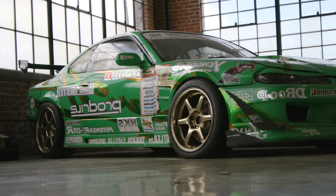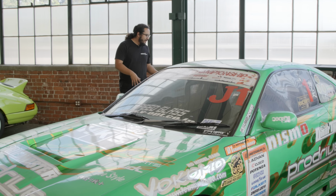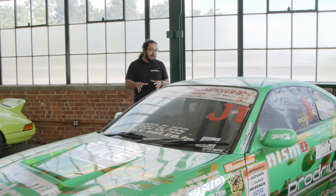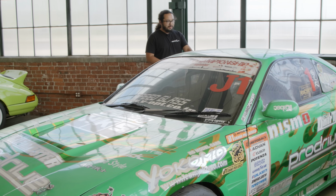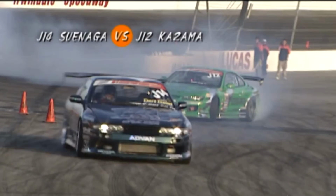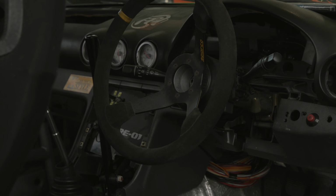This is a D1 drift car driven by Kazama. So Kazama is a guy who builds parts now. He makes stuff for all kinds of rear-wheel drive cars. He's still a drifter. So this one's a little bit rougher, but it's just as legendary. This car's been around the world. This thing won a couple rounds in Japan, but critically, there's a couple stickers here that show it won 2 events at Irwindale. This car has been drifted in the States and by a legendary driver. It's in rough shape, unfortunately, but it's really cool that it's here.